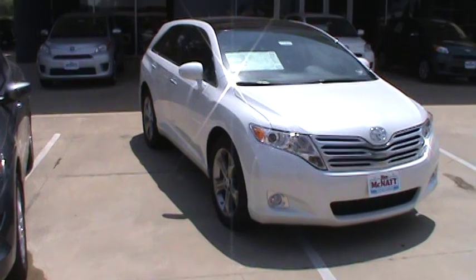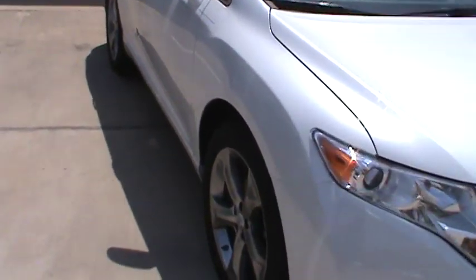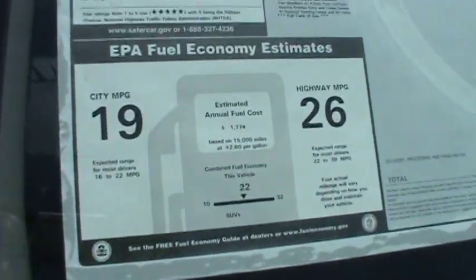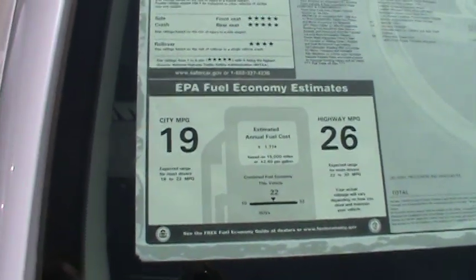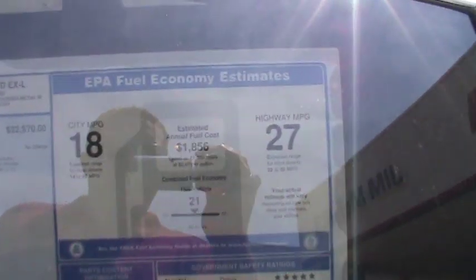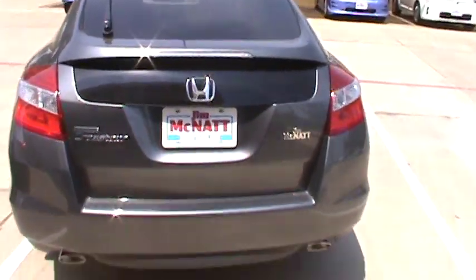The Venza actually has available xenon headlights, which are not available on the Honda. Gas mileage on both vehicles is very similar. You get 19 and 26 on the Toyota, and you're going to get 1 mile lower city and highway on the Honda. The Honda actually has a little bit better horsepower than the Toyota does. I believe it's 271 as opposed to 268.